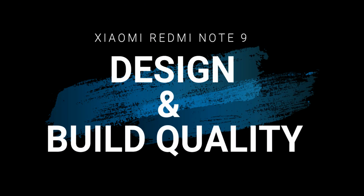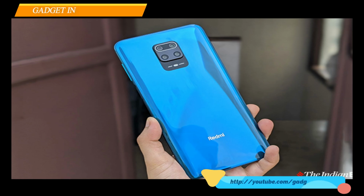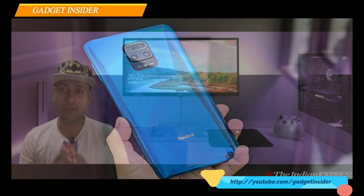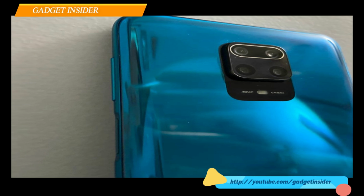First, talking about its design and build quality. Honestly speaking, the design of the rear side of this device doesn't look that pretty to me, especially the rear side camera design. It seems like the designer wanted to make something else but it has become something else. Although it is my personal opinion, it depends on individual choice. Its body is made out of plastic, but the front side has Corning Gorilla Glass 5 protection.